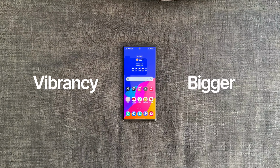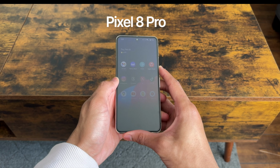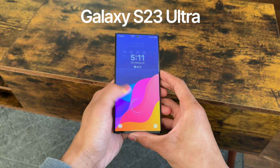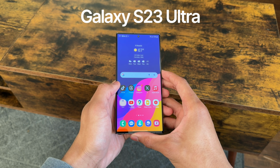butts when it comes to crack and scratch resistance. Going deeper into the display, it still has the fastest fingerprint sensor in the market. I tested the fingerprint sensor on my Pixel 8 Pro. You can also see me using the fingerprint sensor on the S23 Ultra, and it was easily the better option in terms of speed and accuracy.